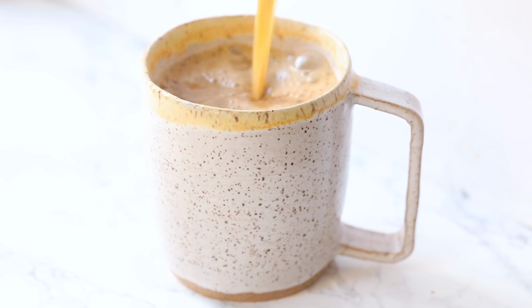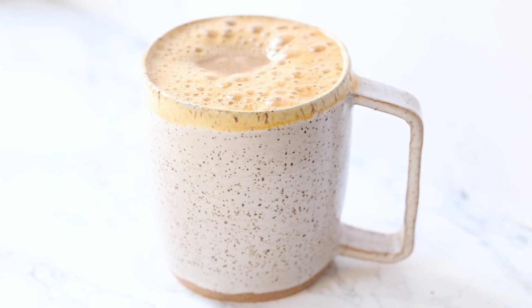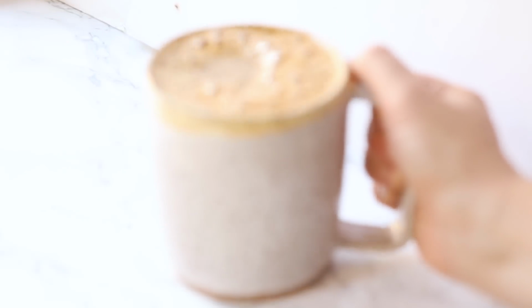It's so cozy. I do recommend having it in the morning because chai tea does have caffeine, but it is just so delicious. It's really creamy. It's kind of on the thicker side, like a hot chocolate, but it's got that pumpkin-y flavor, and it's literally so good.